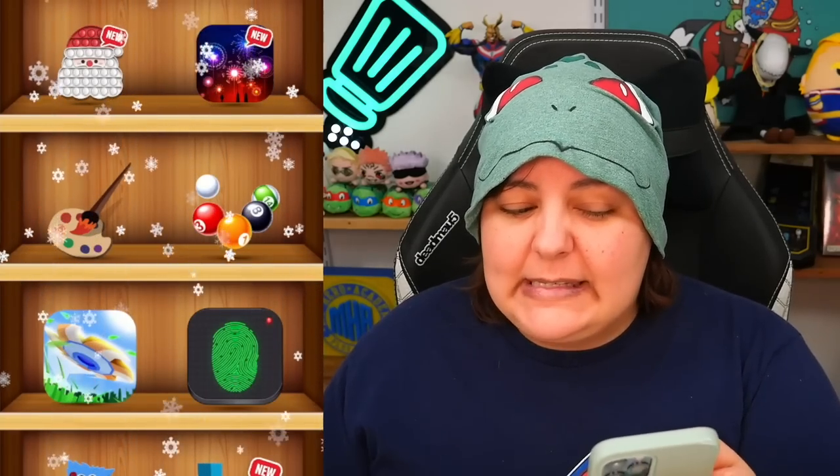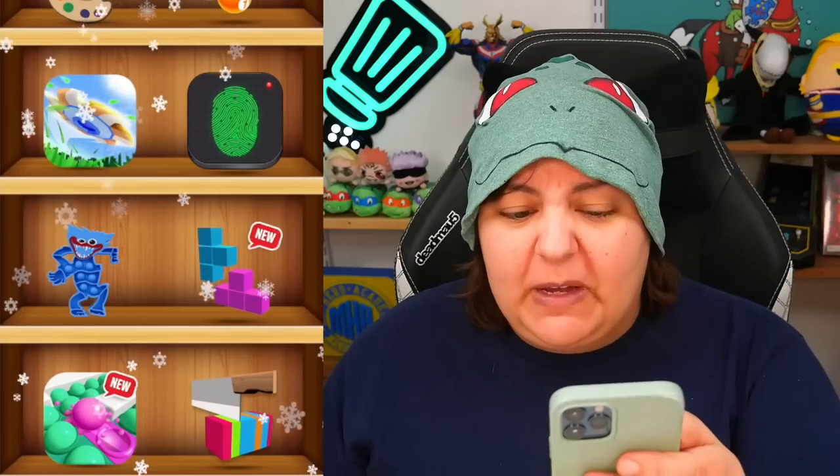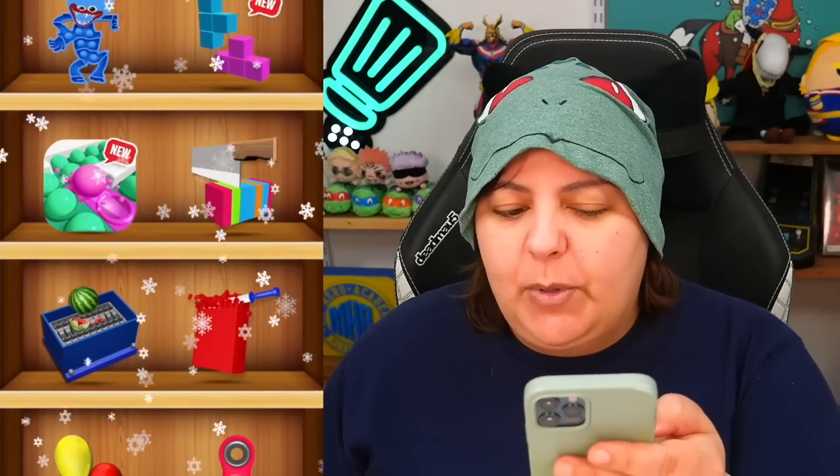We actually get a shelf full of items. So we have poppets, we have fireworks, we have billiards, painting, grass cutting? Why is it Christmassy? We're in summer. Stop it. Fingerprinting? We have Tetris. We have the Poppit toys. Not sure what that ice cream looking one is. Is it like pimple popping?